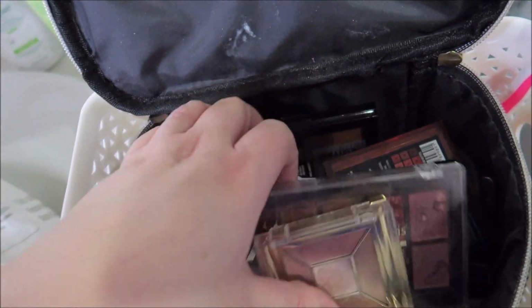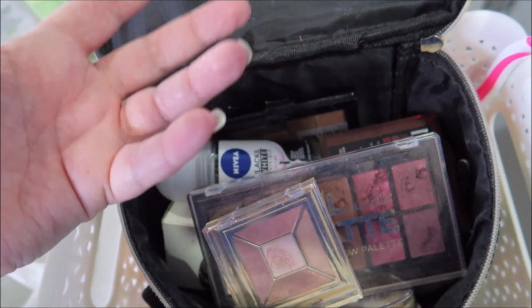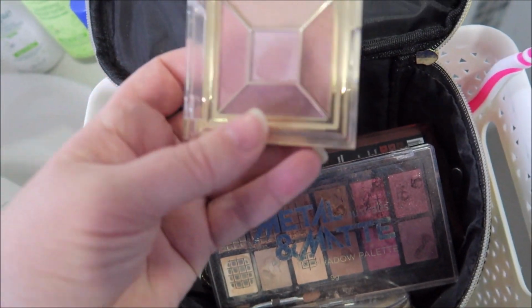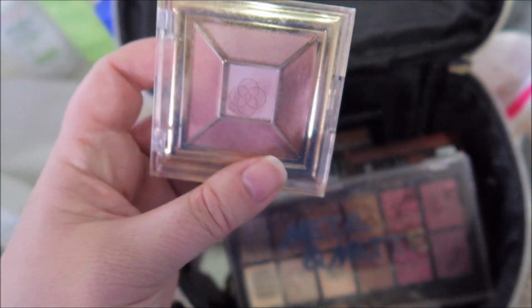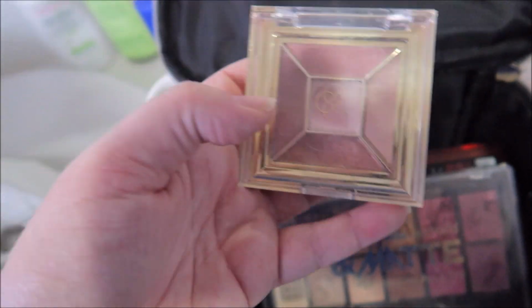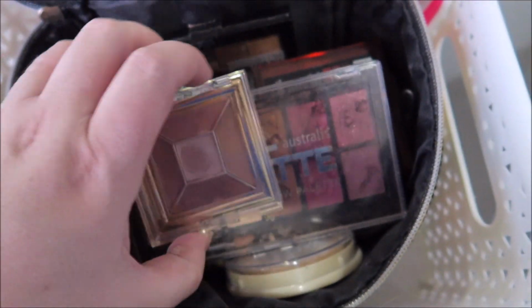When it comes to eyeshadows, oh my god, I've got so many in here because I like one color out of each. This one, I tend to use a bit of this one and this one for, oh no, hang on. Which colors do I use? Oh, this one and this one here for more casual sort of days.